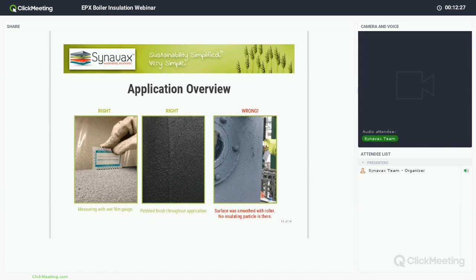The right way, of course, in the next picture, is having a pebbled finish throughout the look of the coating. What's making the pebbles are the larger nanoparticles in the system, so you want to make sure they're there. On the wrong side, in that photo, someone was trying to use a roller, which we don't recommend, and smoothing out the finish of the coating, which of course means there's no insulating particle on the surface. So when I say you can brush, on rare occasion, because we do have people that ask, can they brush? Yes, but you have to make sure you keep the pebbles. In the finish, you do not want any smooth surface areas.